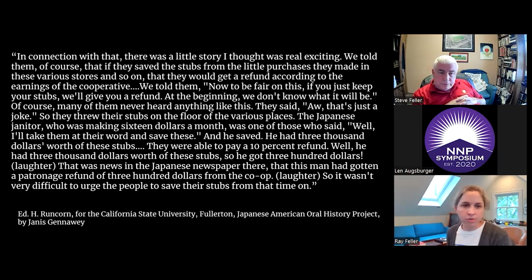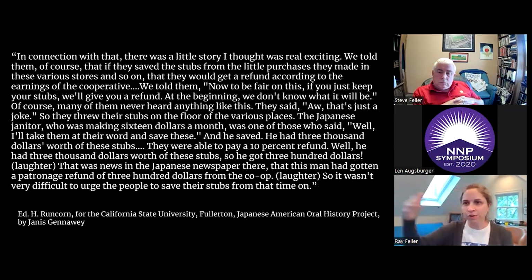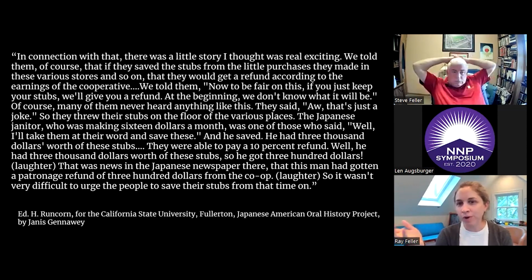Here's another quote. This one comes from an oral history talking about this. One of the systems they had, if people participate in co-ops, might even be a little similar to if you have a CVS card and you get to save up and then you get a discount the next time you come. They were told that if they saved the stubs from their purchases, these little receipts, those would be what you would use to get your earnings from the co-op. Apparently at first people didn't really take it seriously or didn't really understand how it was going to work, and so they didn't worry about it.